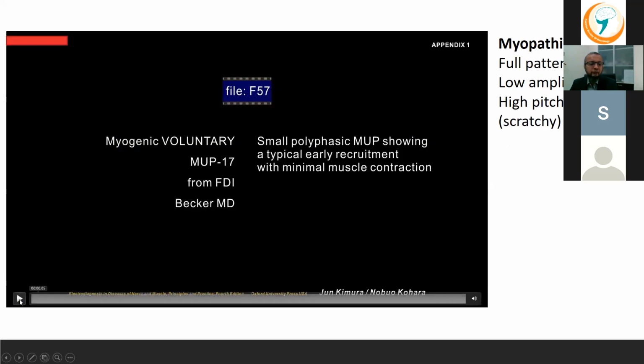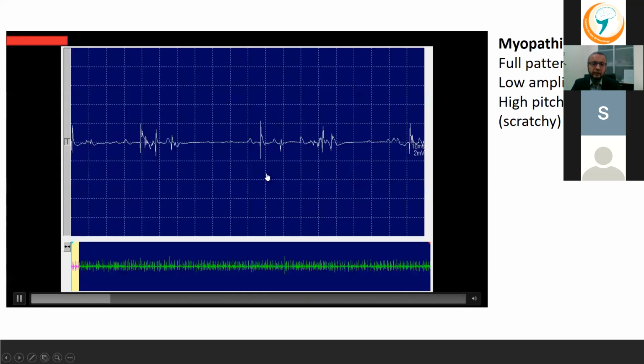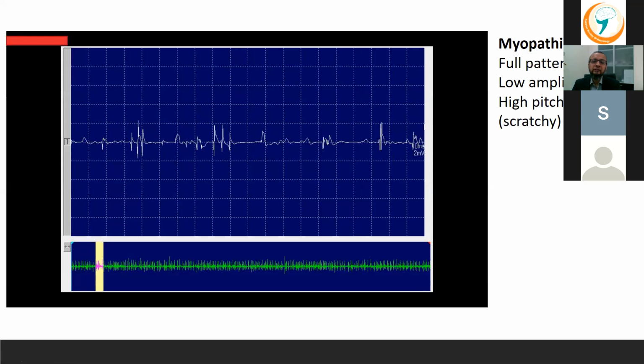When we look at a myopathic pattern, what happens is very typical. This is a Becker's muscular dystrophy patient. The important thing is that they mentioned this was minimal contraction. This is the key for EMG in myopathy: you activate the muscle with very, very little effort. You won't know that until you place your other hand on the arm where you're activating, so give a bit of resistance and ask them.